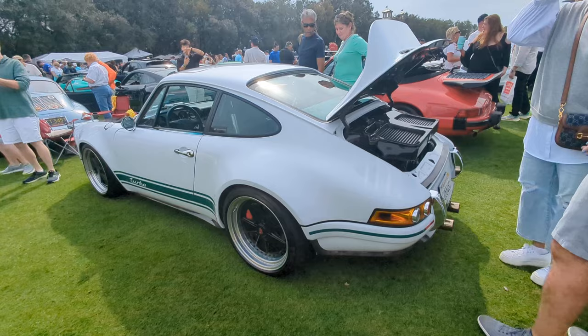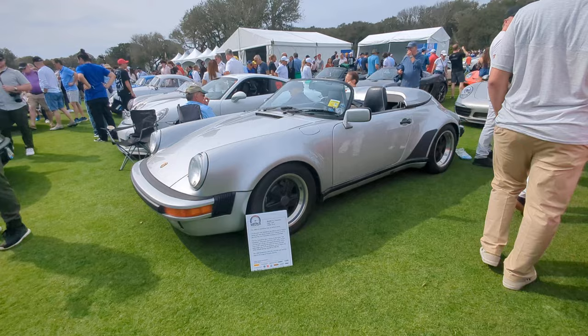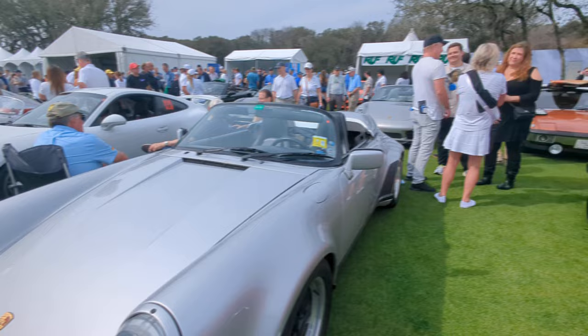All right, continuing on down the row. Another Carrera. Oh, look, it's a Speedster. 80s Speedster. The 1989 Speedster was an instant classic. Read all about it here. All right, very cool. Not a Speedster? A Speedster. There you go. There's your comparison video.